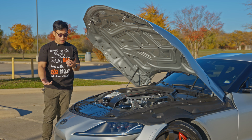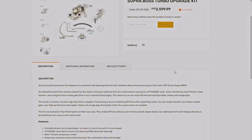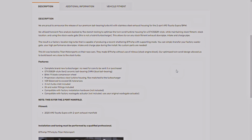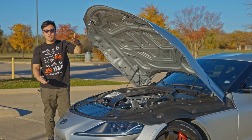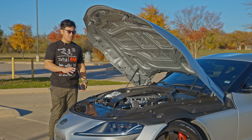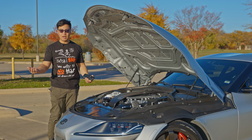Another option that you have on top of that is the CTS turbo route. With that one, you actually do not have to send your core out because the turbo that they use is actually Garrett based. The cost for that is $2,600. One thing that people didn't realize from the beginning when that option first came out is that people were having trouble with the boost. People were blowing their cars up and people were wondering why that was occurring.